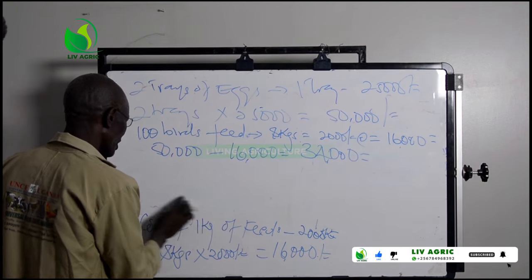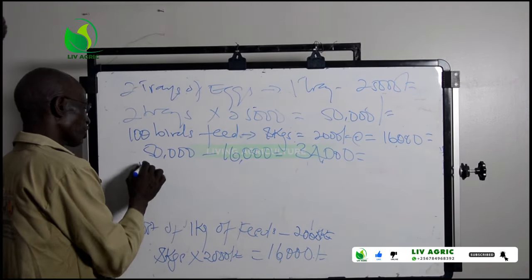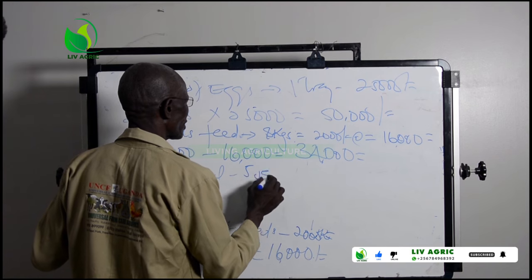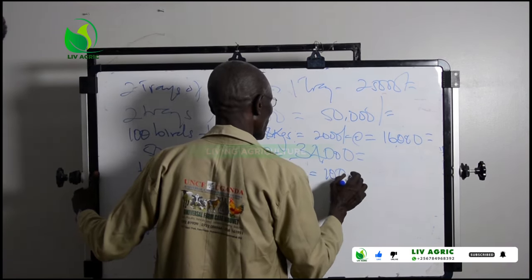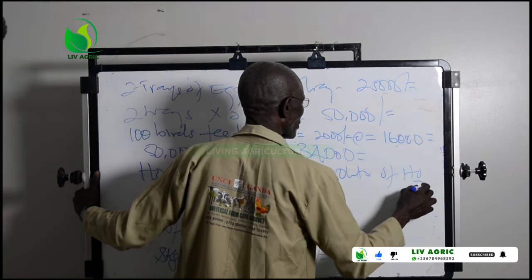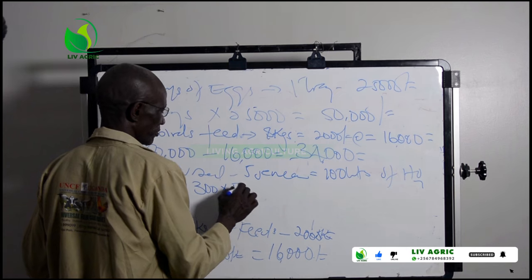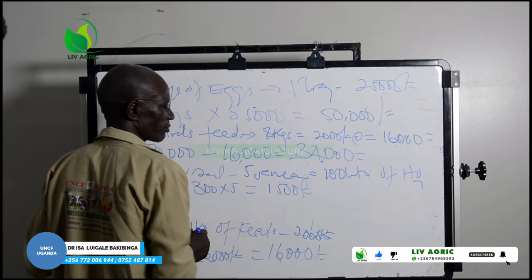let's see that water used is 5 jerrycans, which is 100 liters of water. And each jerrycan is at 300. Then times 5, it will come to 1,500.